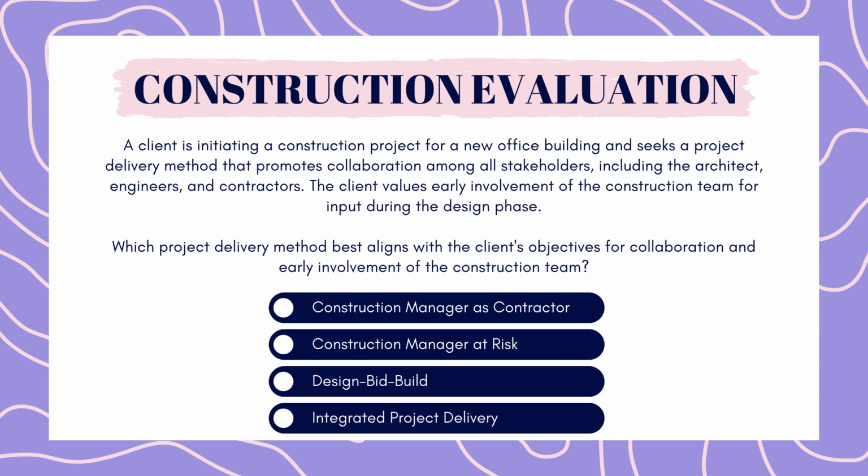Construction manager as contractor, construction manager at risk, design bid build, or integrated project delivery?